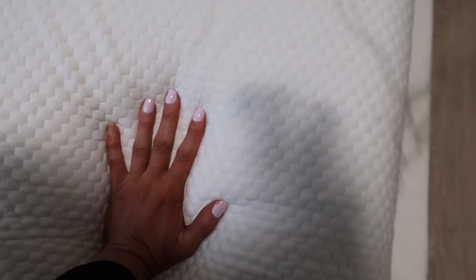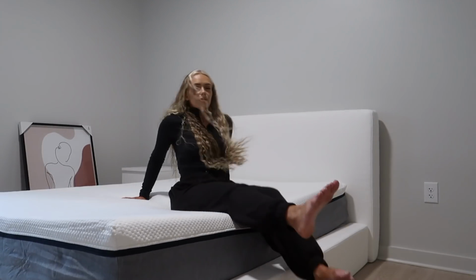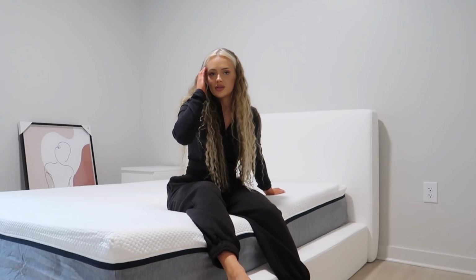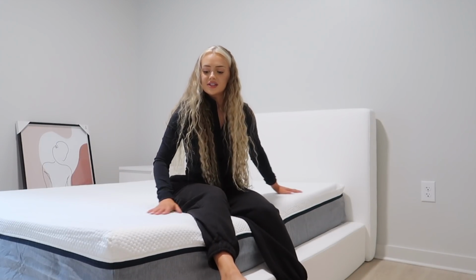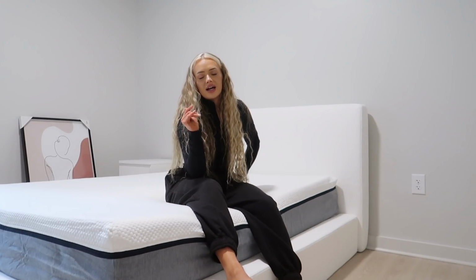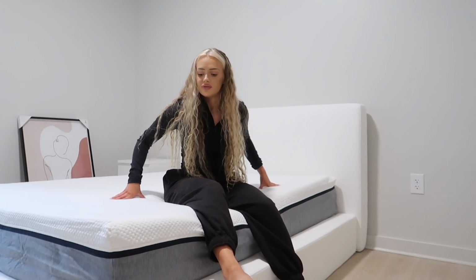So here is the Lol mattress. It's just a nice memory foam. It's got a white top and a gray base. Ooh. So when you sit on it, it doesn't bounce, because like I said, I'm used to a mattress that has springs, and when you sit on it, it kind of bounces. So this, you don't bounce. And I think that's good for people who are light sleepers, and say you sleep with someone else and if they're constantly moving around, I don't think you'd feel that.